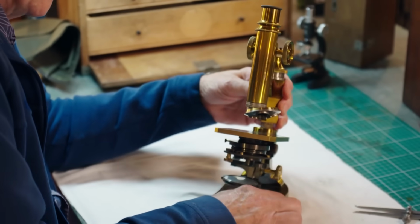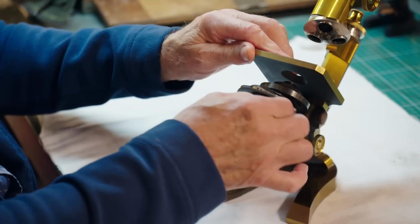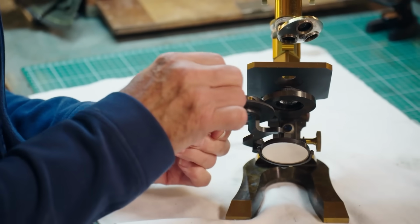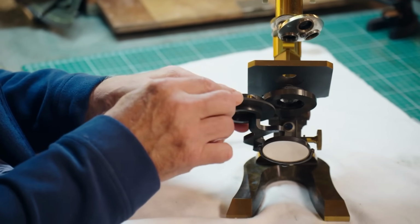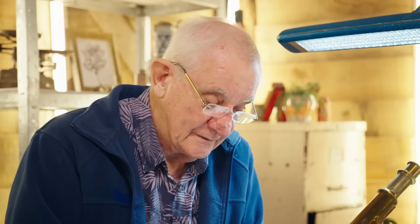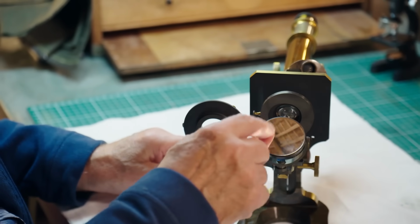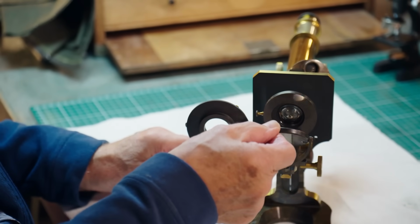Well, this is where the fun starts. This is rather an impressive instrument. There's this super iris mechanism here. It's like a camera lens iris, which controls the light that's going up. So when the light hits that mirror, it sends it up through the slide, so you can see it.